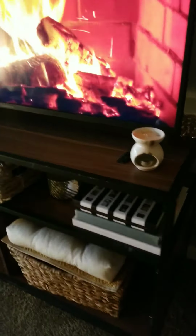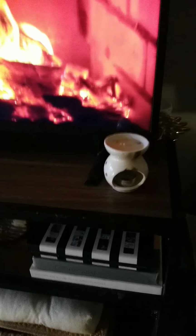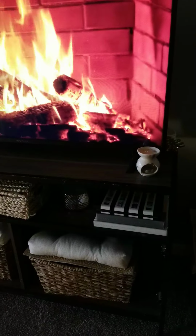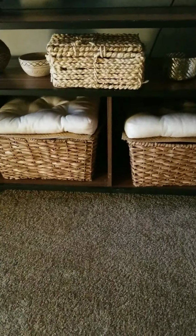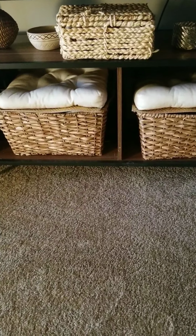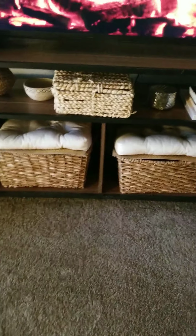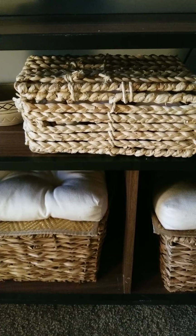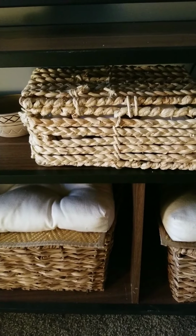So I have this little oil burner here at the top. I just burn oil sometimes. I like the way they smell. I just got these baskets here, these with the cushions on top. I just keep junk in them. I just covered them up with the cushions so you couldn't see the junk in them. And this basket right here, I think I got that from Old Time Pottery. And I just keep all of my nail stuff in there.